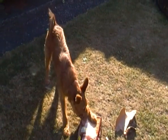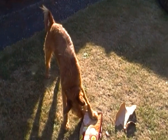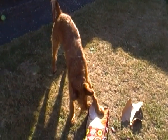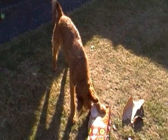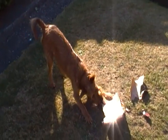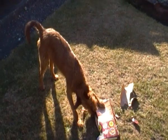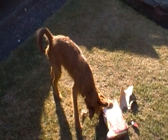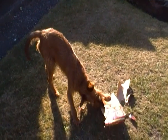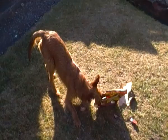You chewing the box or trying to get at the treats, Buck? And there's some treats at the side of that box. He's probably trying to get at them. Hey, Buck? You're probably going to have to tear the box a little more in order to get at those treats, Buck. Or maybe not.